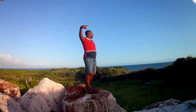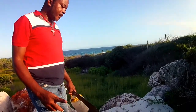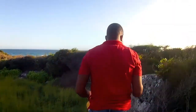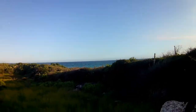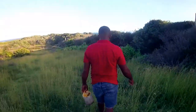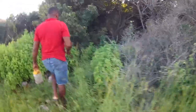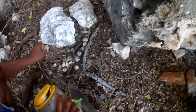See you then. Welcome to the other spot. We just reached the next spot, so we're going down there to see if we find anything, right? This is it. This is the second spot that I put the trash. So let's go. Oh, we have quite a few here.